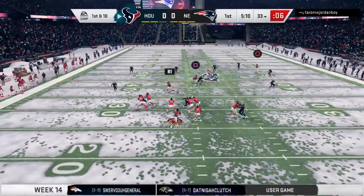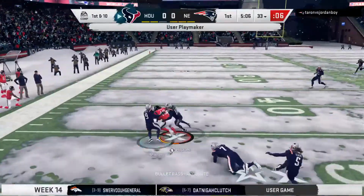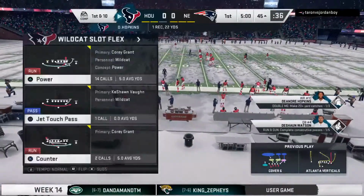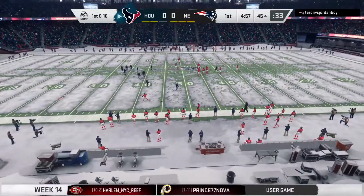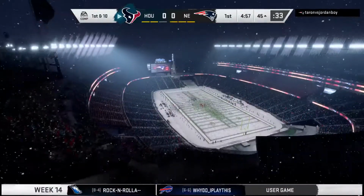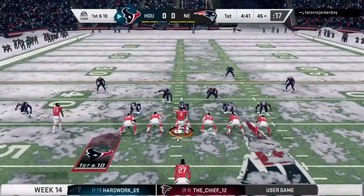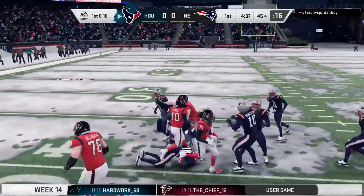On 1st and 10, Watson. The catch made by DeAndre Hopkins, and out across midfield down to the 45. A good pickup there of 22. One thing you're hoping for when you run drag routes, you're able to hit a receiver in stride, and he can pick up a lot of yardage after the catch. But in this situation, the defense was effective, able to stop him before he could get a good head of steam going.